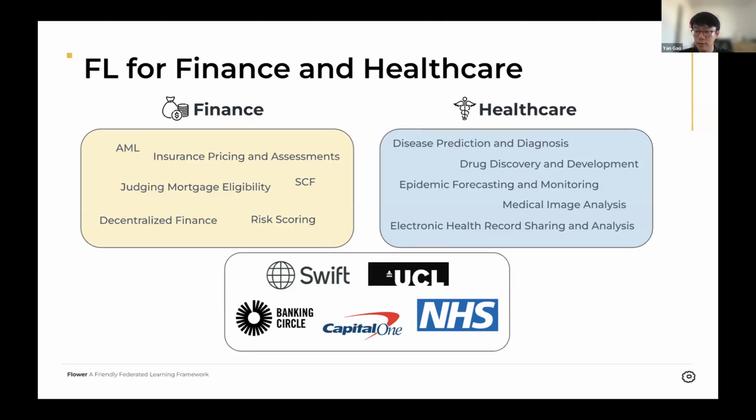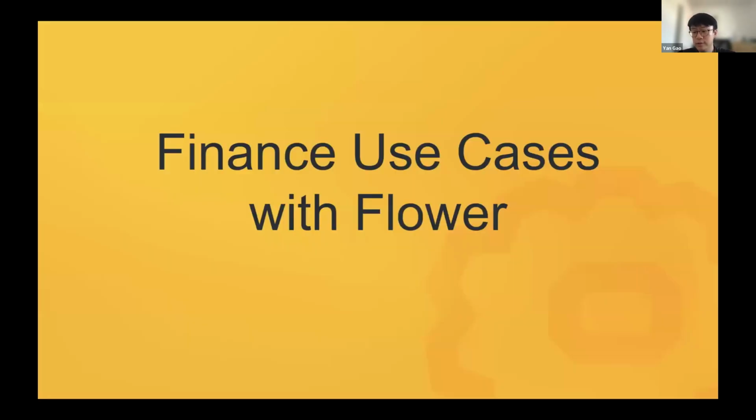So lots of companies and organizations have already developed and deployed FL for these applications, such as Swift, Banking Circle, Capital One, and NHS. And many of them built their FL system using Flower. So let's pick some concrete use cases and talk about more details. First, let's look at the finance use case using Flower.